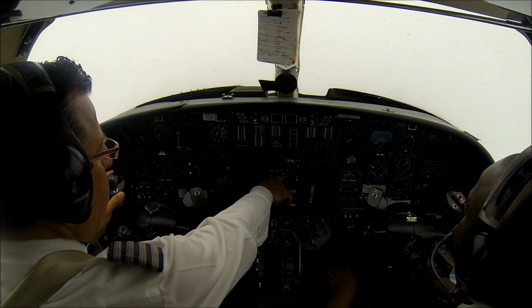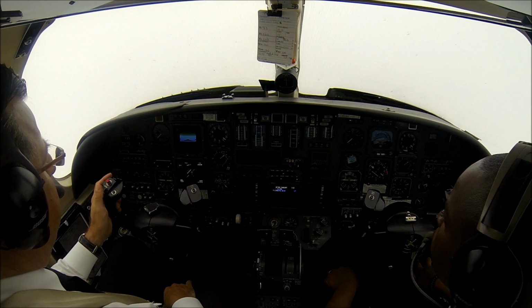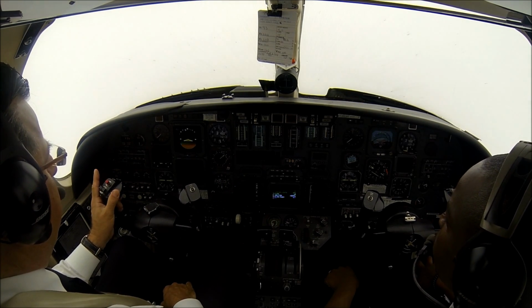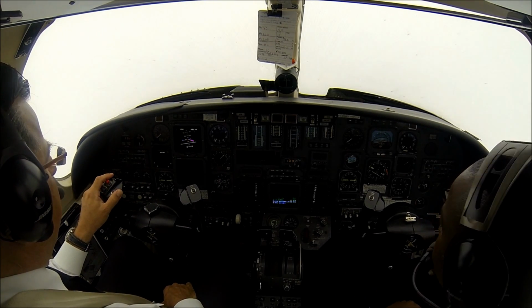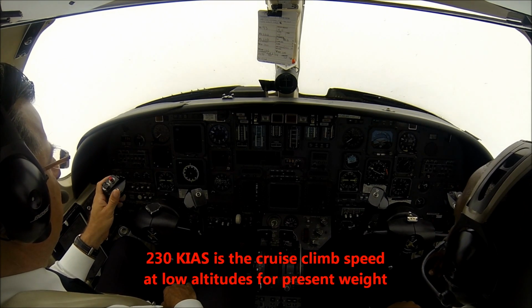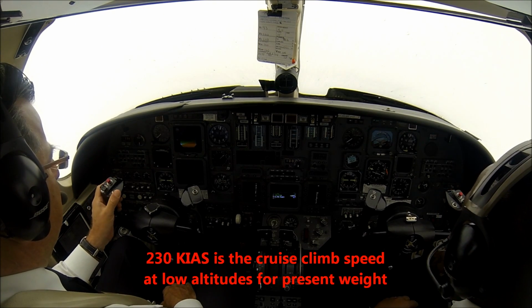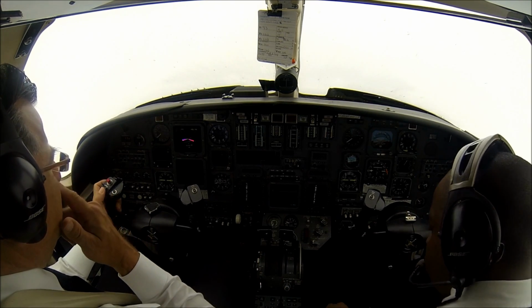We're now here in nav capture mode. Going direct, so the flight director will guide me to intercept the direct course to Albany. We're at 200 knots now, and then I'll accelerate to 230 knots. Okay. Doing 3,500 feet a minute. Good. Okay, we are on the heading now. I accelerate to 230.